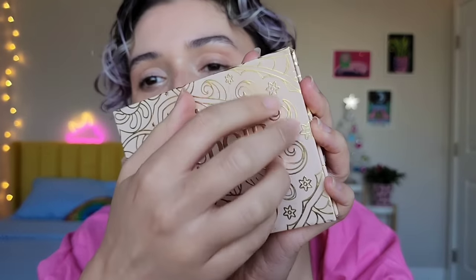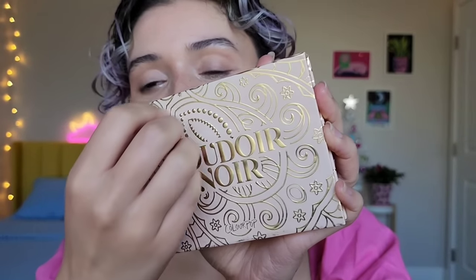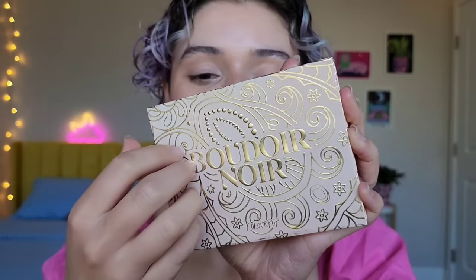Eyeshadow palette. Yes. This is from ColourPop. I rarely ever use it. It's the Boudoir Noir. I don't speak French.